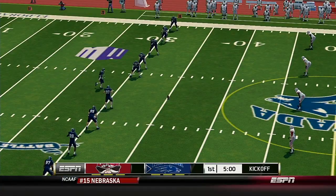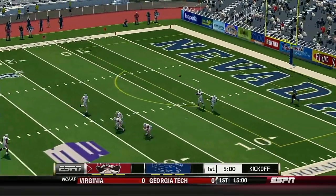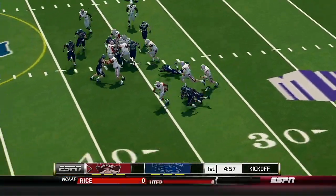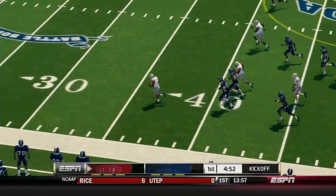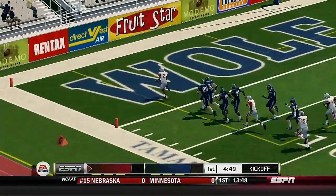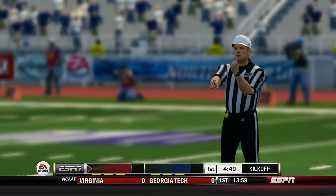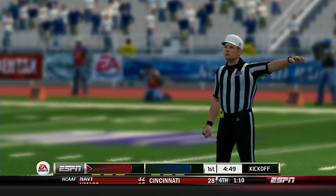Nevada lines up to kick this one off, and we're just about set to get underway. He's out to the 30. Across midfield. At the 30. To the 10. They return it all the way for the touchdown. Wait a second. They put the points on the board, but they might have to take them down.